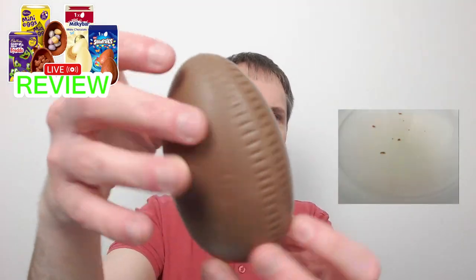Let's open this mini eggs one. We'll just see how many mini eggs are in this one, shall we? That's the basic reason I'm doing this. I'm not going to go into detail of it. It's just going to be the same as the Cadbury Freddo one for all intents and purposes. And there we go. You can see it's the same, but as I say, I won't go overboard. I think we've already looked into that one.